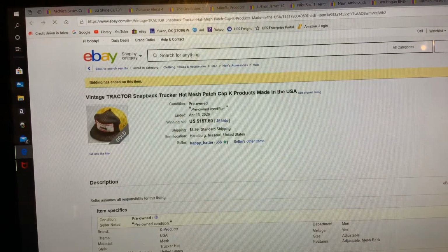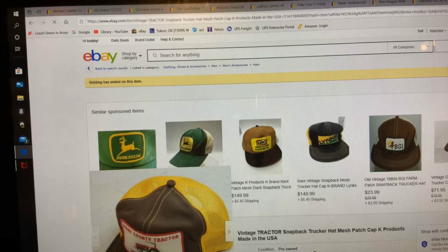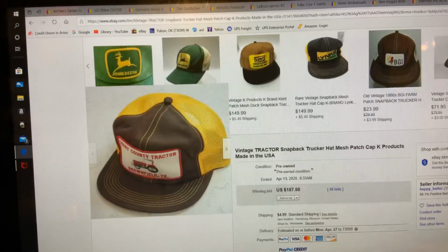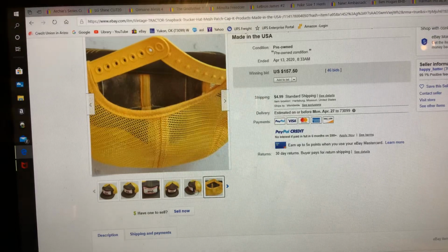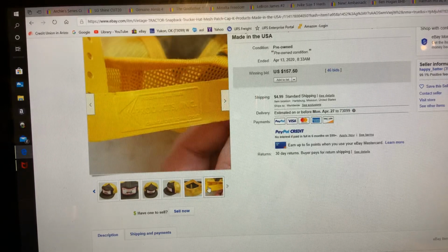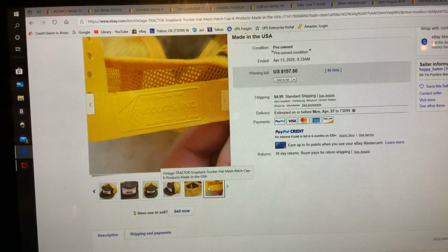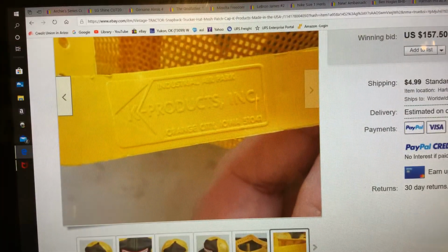Let me see if I'll show you what the tag looks like in the listing. Hopefully they got more than one picture in it. And a lot of these are going to have the foam in them, and they're deteriorated, and that's just part of it. Let's see. Hopefully this guy showed his K product logo. Yeah, here we go. Okay, so here you go. Here's K products right there. That's what you're looking for.